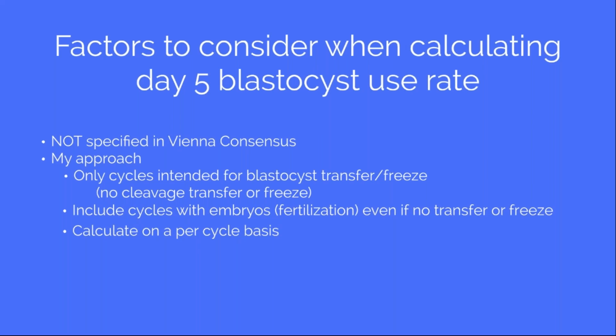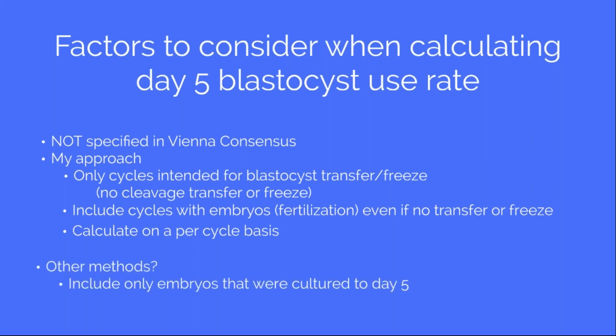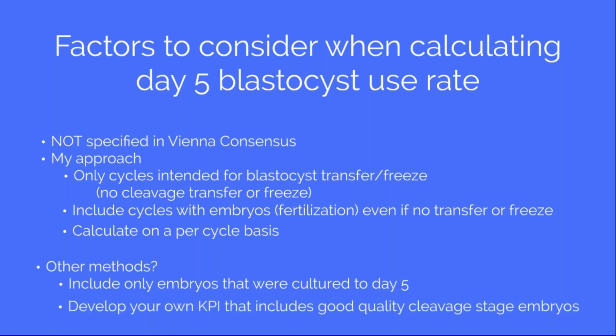We don't have time to debate the different merits of combining all the embryos and all the blastocysts and dividing them versus doing it on a per cycle basis, but this is what works easiest for us. There are other methods. You can include only embryos that were cultured to day 5. So if you do a transfer on day 3 and you culture to day 5, the others, you could just do those. Or you could develop your own KPI. If you do a lot of cleavage stage transfer, you develop your own number and you track that over time.